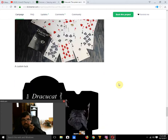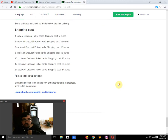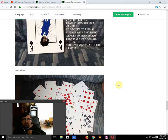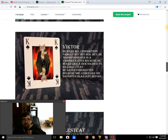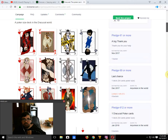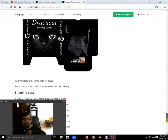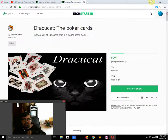Okay, you know, they got custom pips, interesting court cards with their little backstories. However, the bat design really doesn't do it for me, and I'm concerned about the goal and who's printing it and the quality. I have no idea who's printing it, just that it is.